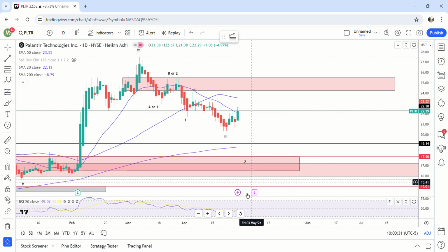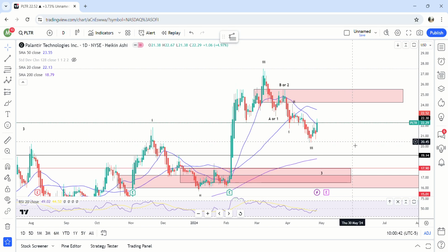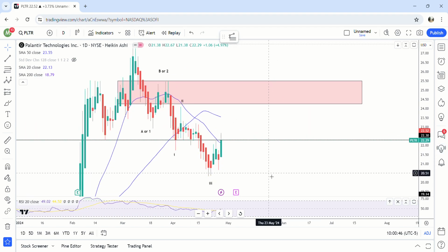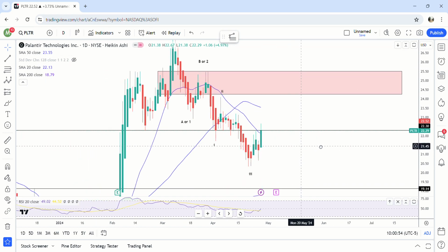And they have earnings in 9 days. So I'm expecting a run from here on Palantir. I guess this gap is only going to be filled if they have bad earnings. I'm not sure what the earnings expectations are. But the next level that I'm looking at for resistance is the 50 DMA, and then above that you're looking at this supply zone at 24.30 to 25.49.